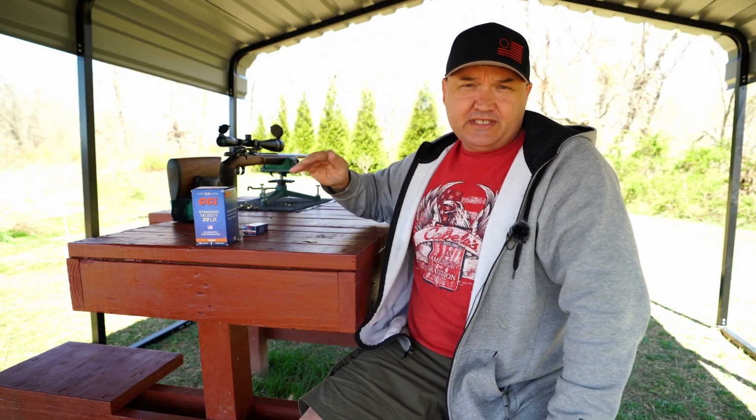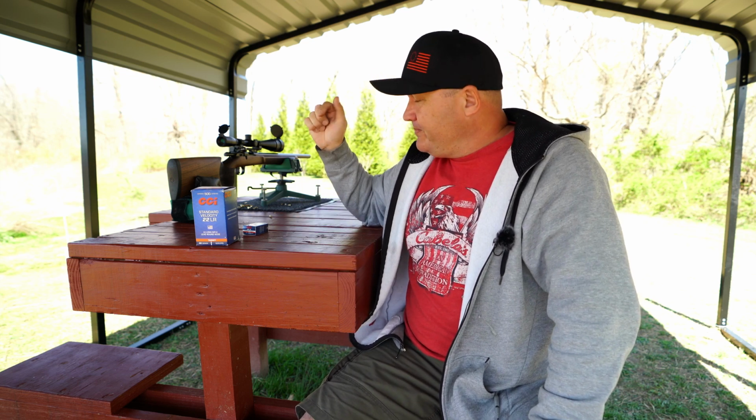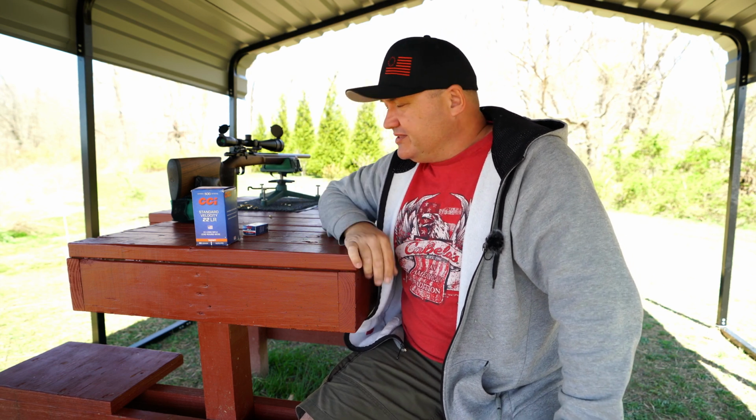Hopefully the bore's seasoned now and hopefully I'm settled in. The biggest part of this thing is me, you know. I'm just telling you like it is. I'm the weakest link in this setup. But that being said, compared to the other ammunitions that I've tested, and I was the weakest link in all of those as well. It doesn't appear like this rifle is going to like this ammo, but I'm going to give it every chance I possibly can.